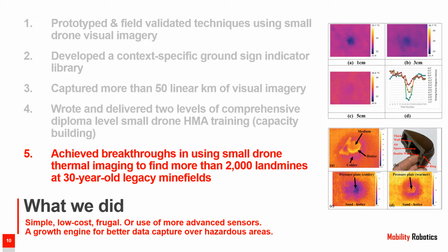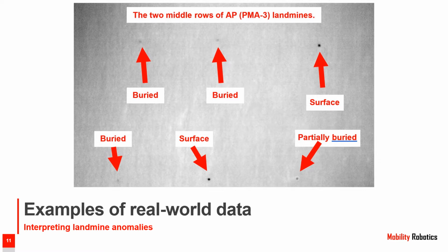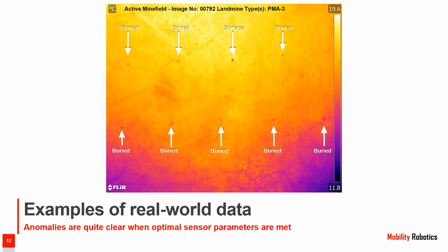And now I'm going to focus and show detailed examples of how we used thermal imaging from small drones to find buried landmines. What you see on screen is an actual thermal image taken from the field from a small drone, which shows how different signatures are emitted from anomalies, indicating whether landmines are buried, partially buried, or on the surface.